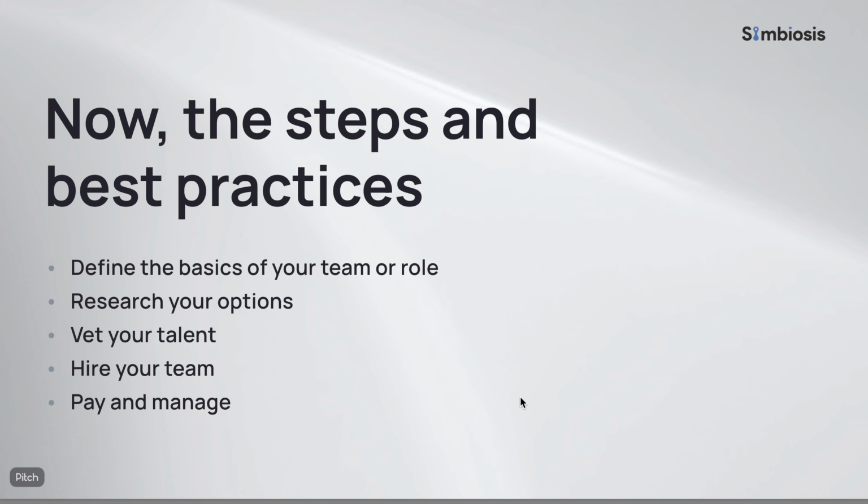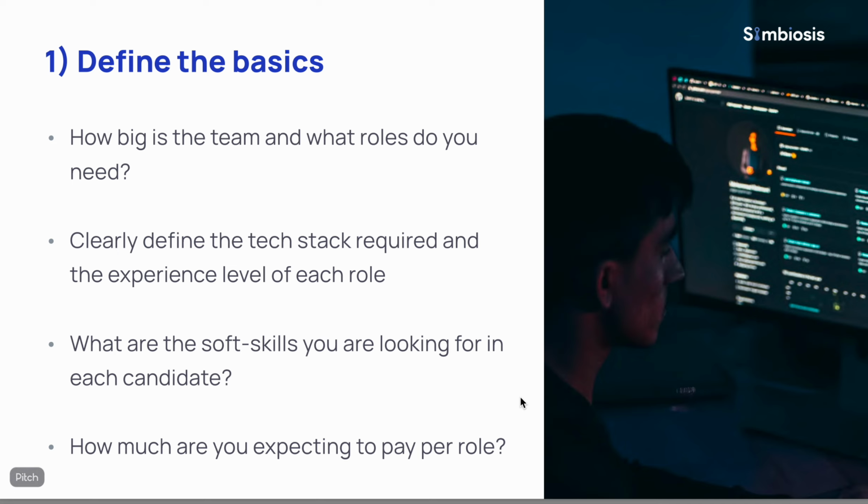Now let's go to the steps and best practices that we can consider. Define the basics of your team or role, research your options, vet your talent, hire talent, pay and manage. We'll go and review all of this in detail. First, let's start by defining the basics.